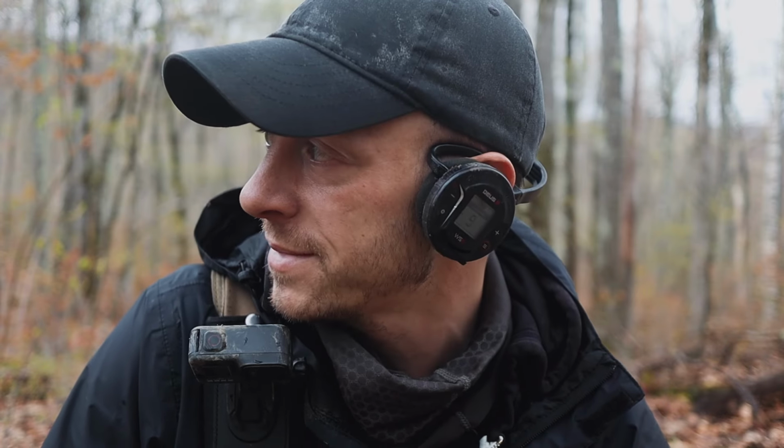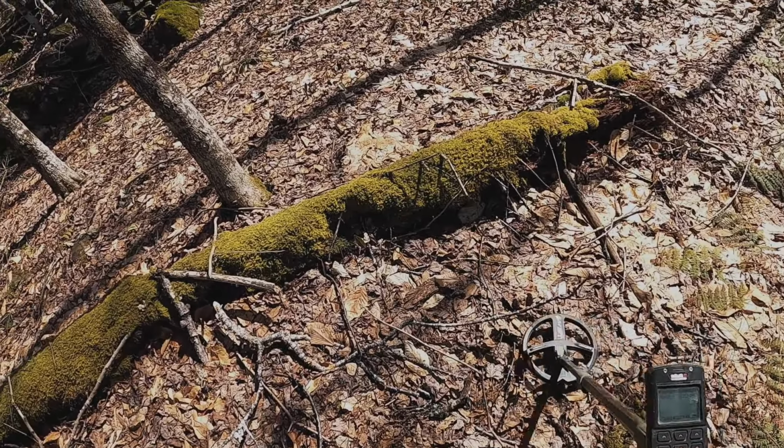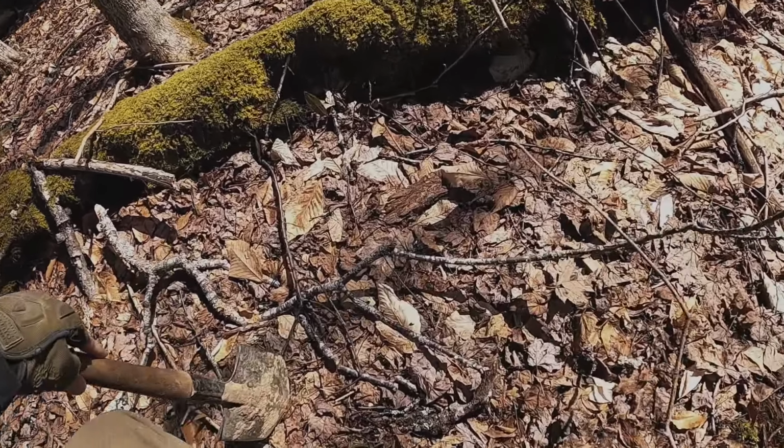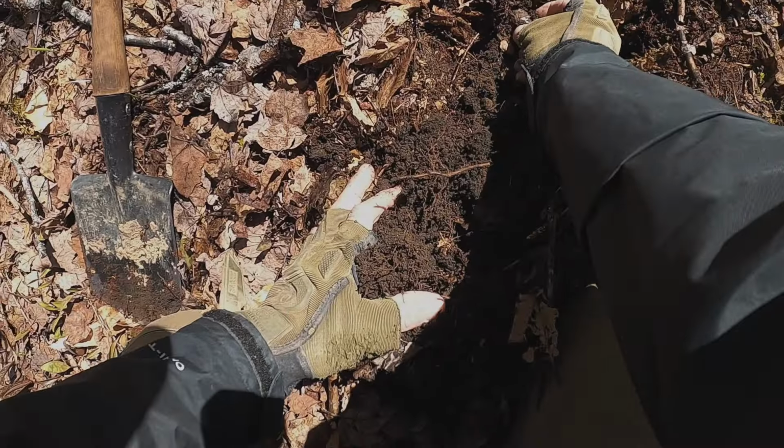That would be awesome. All right, good find. Let's keep searching. Right on a little hill here, got a 90. Sounds a little crunchy though, like a heavy iron. It is.